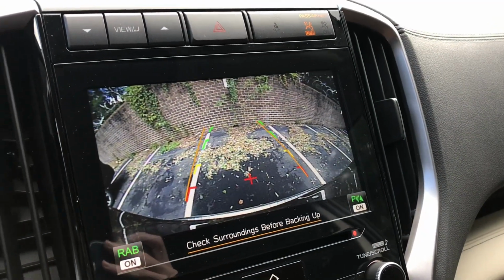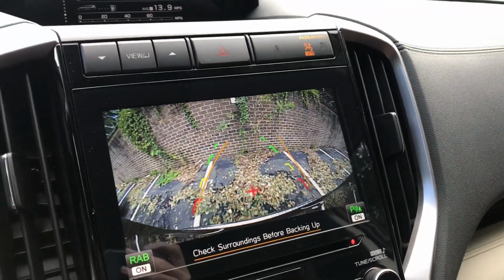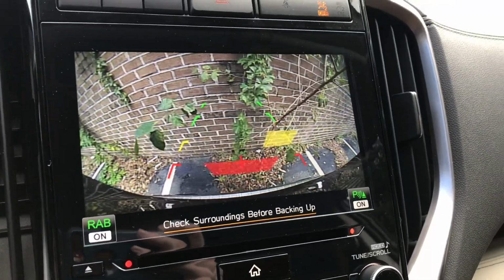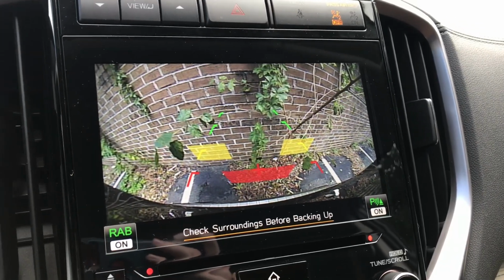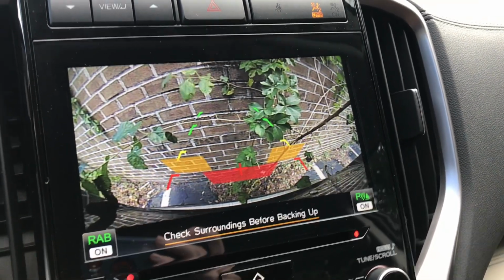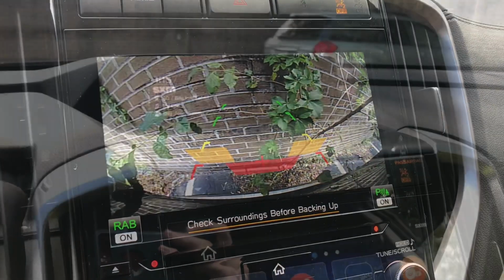Here's what the backup camera looks like. As you turn your wheels, you're going to get that orange outline which will show which way you're turning. It does have that parking assist, so as you get close, it's going to beep. There is a little tree right there, so it's thinking, it doesn't know exactly what it is, but it's letting me know I'm going to hit it. And it lights up red to let you know. And it beeps just as a warning because of how close I am to that wall.